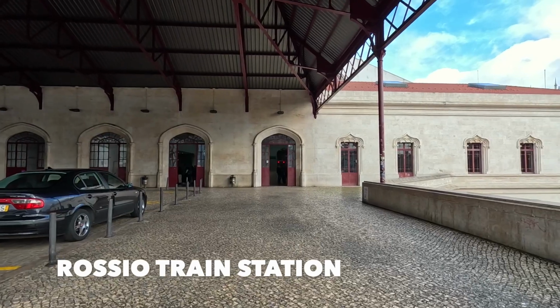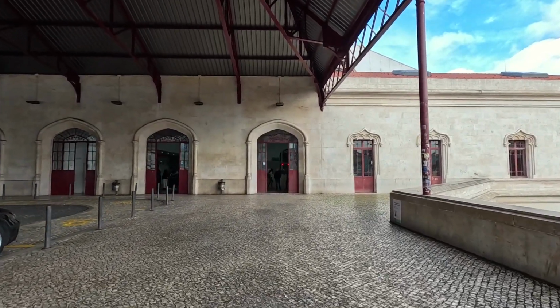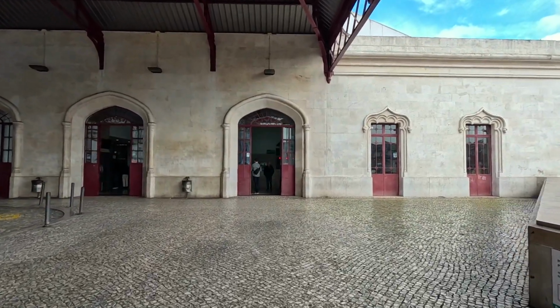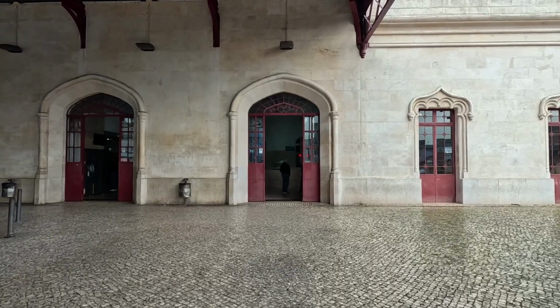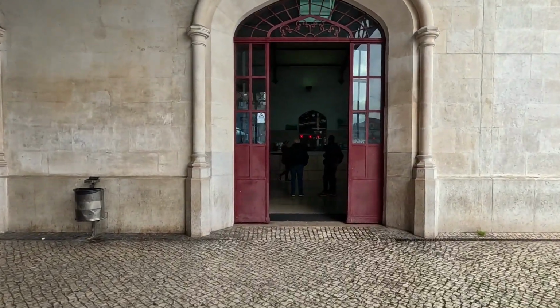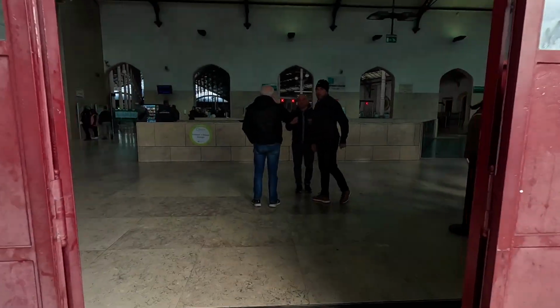I'm not sure if I'm pronouncing it right, but I will buy a ticket, and the train takes about 40 minutes if I'm not mistaken. So let's see how that goes. And then when I get to Sintra station, I will take a bus to a palace called Pena Palace.